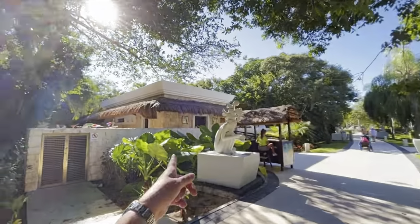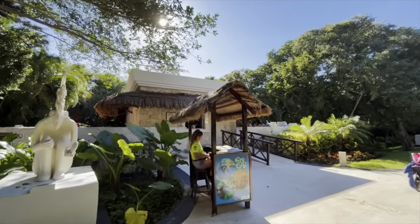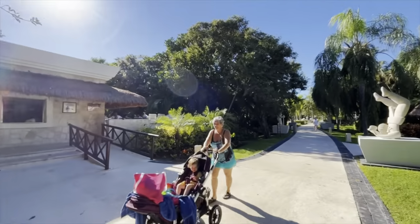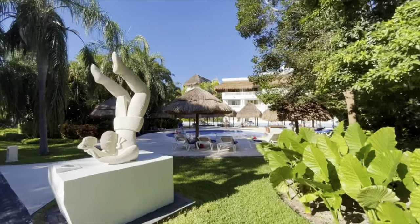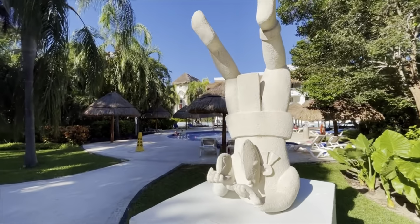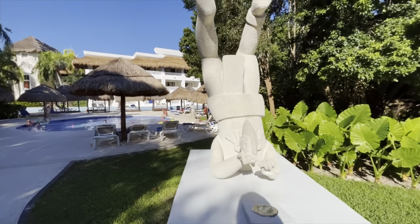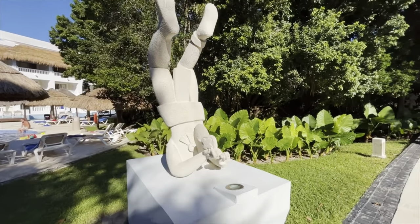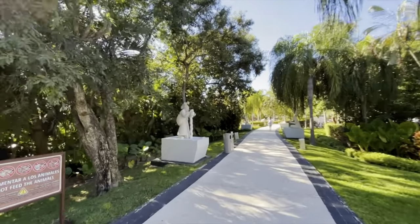And this is where you can get fresh towels. If you want to exchange your towels, that's where you do it. And there's another pool here, quite shallow. And these are all the statues. You'll see these statues all along the walkways, different ones. Different statues from the Mayan culture.